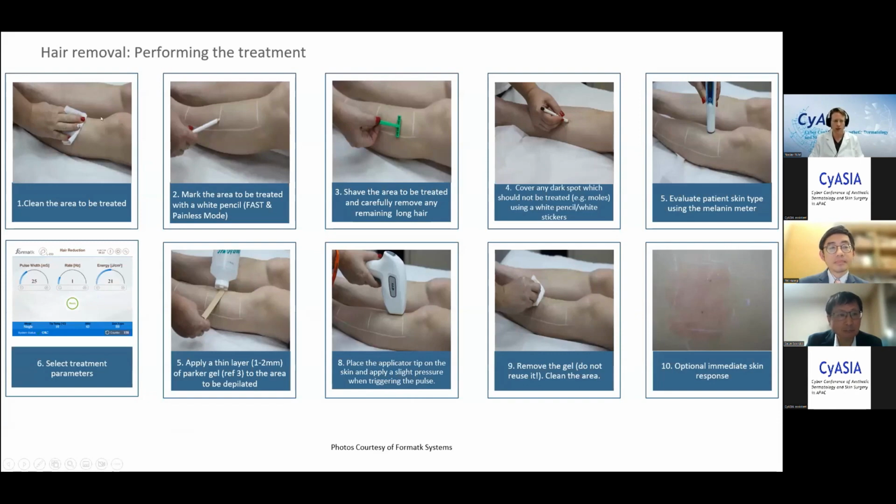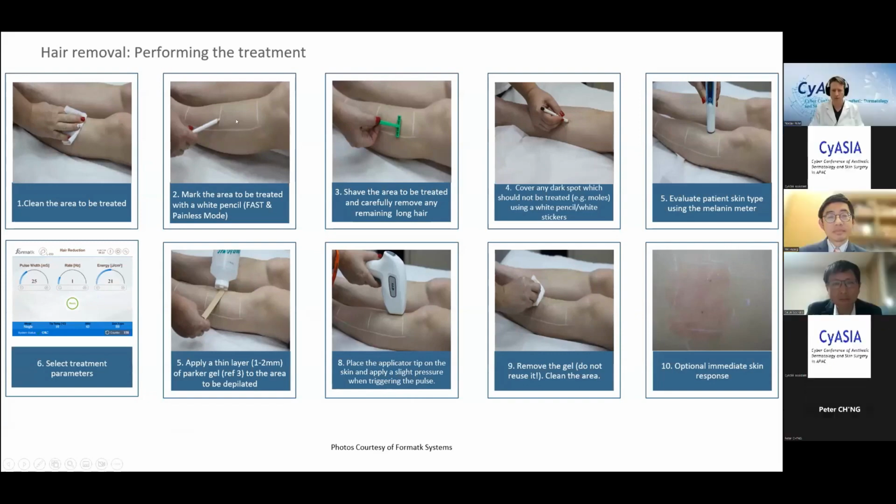So basically, you clean the area you treat, you mark it with a pen, you shave it. Again, if you have something that you don't want to treat, you cover it. You put the melanin meter on the leg, in the groin, and in different areas you want to treat, and then you know how much energy to give. You put the gel that you want to use, because without the gel you'll create burns, okay?